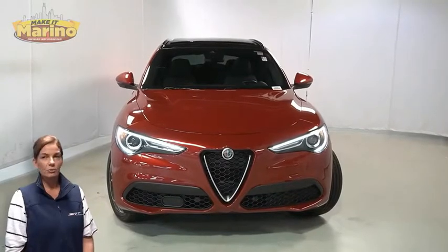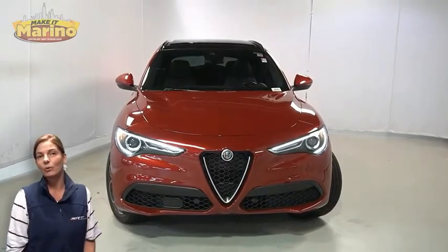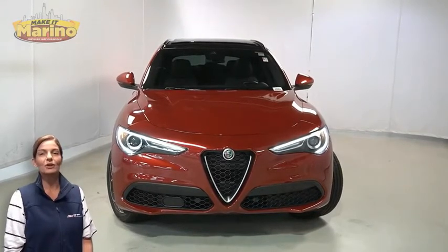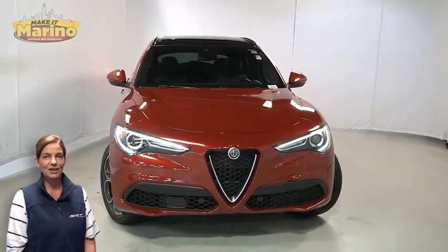Have you been looking for a performance SUV with both style and a price that won't break the bank? We'll take a look at this 2020 Alfa Romeo Stelvio TI Sport in Competizione Red.